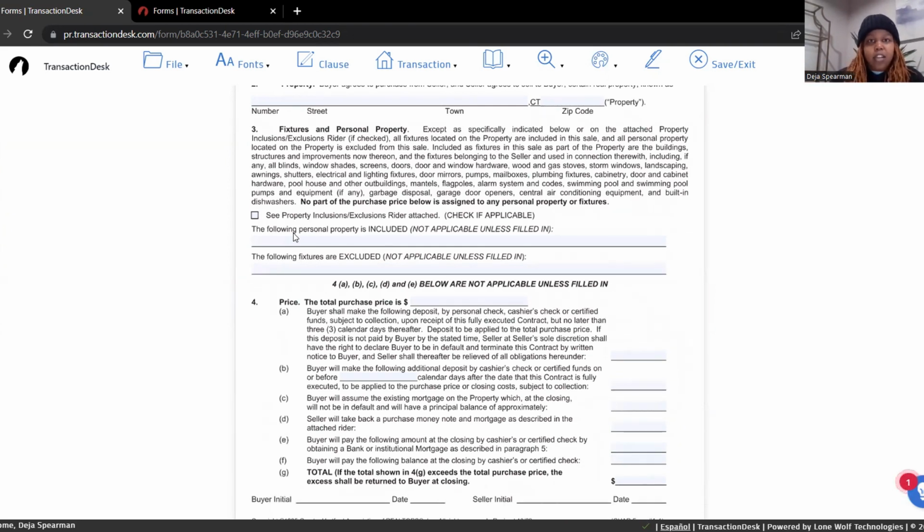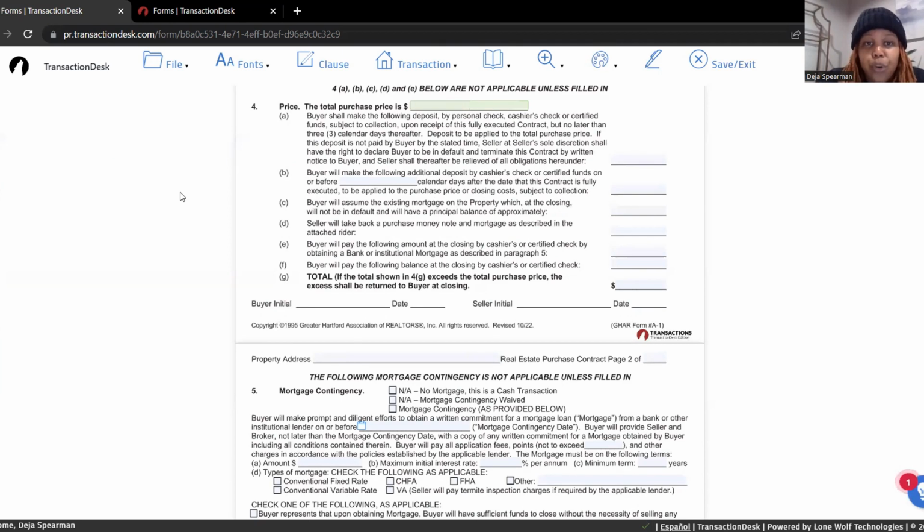Fixtures is stuff that is attached to the house. So pipes, your furnace, the gas. They're obviously not taking the roof, but stuff that is literally physically attached that has to stay with the house. So that is fixtures and personal property. Like I said, they include an inclusions and exclusions rider list, and basically I click this off and I put what's included and what's excluded. So that is that.